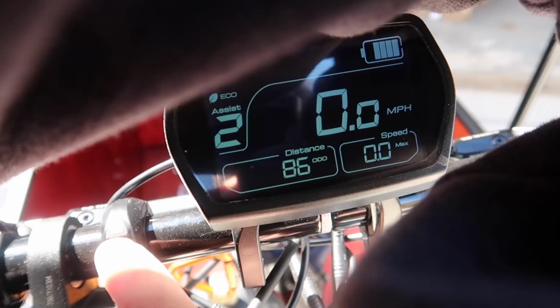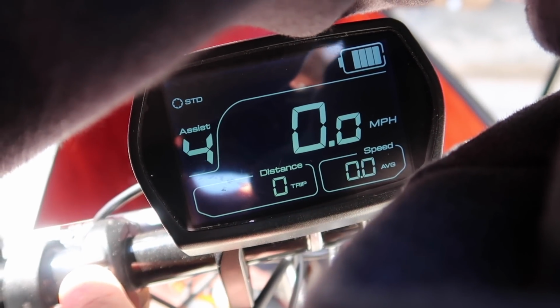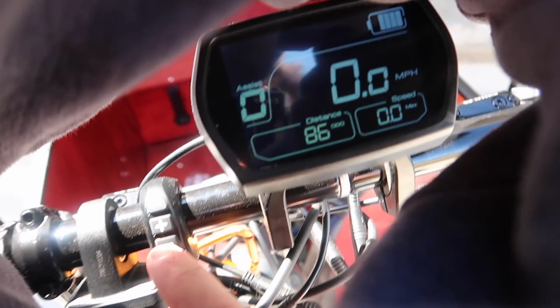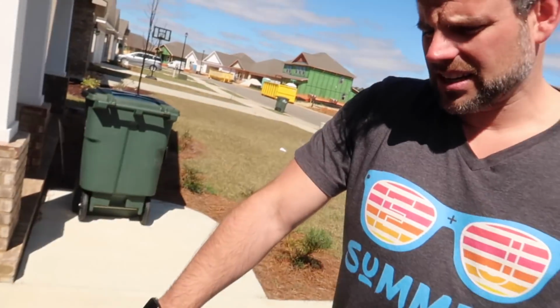So it can go into 5 different modes. One is regular, and then it gets up to 2, 3, 4, and then turbo up there. And turbo, it's got a rocket ship. It's pedal assist, so as soon as you start to pedal, then it automatically kicks in, and then you're just cruising.